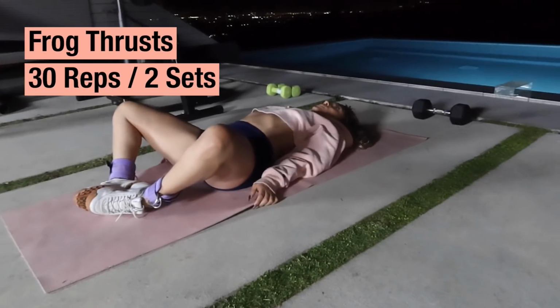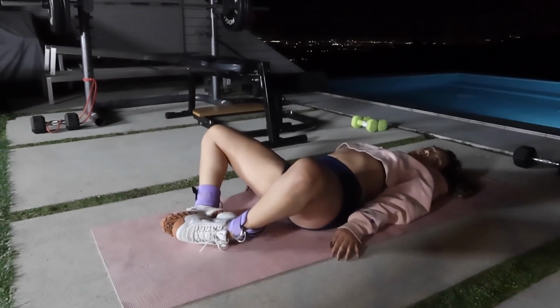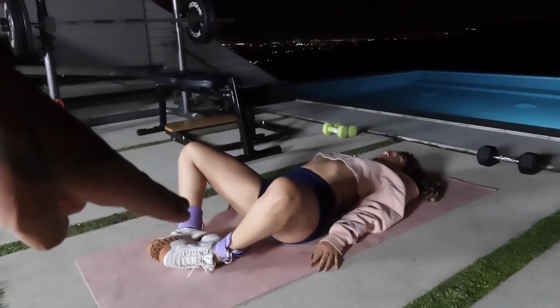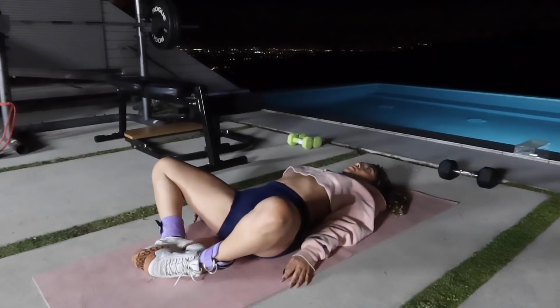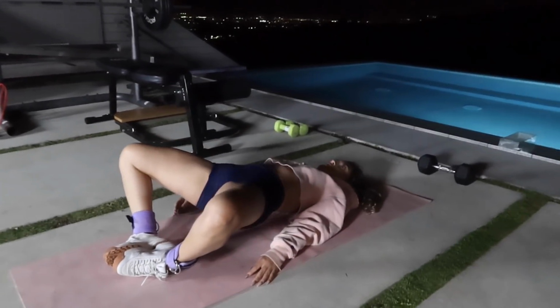Okay, so for this one, Michelle, you're gonna have the side of your heels on the ground, and then you're just gonna hip thrust. But make sure you keep them closer to you. It feels more effective on the glutes. And make sure your knees stay out. Yeah, you're gonna do 30 reps like that.